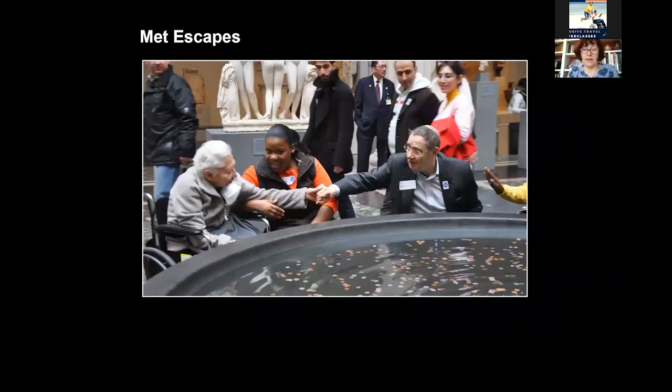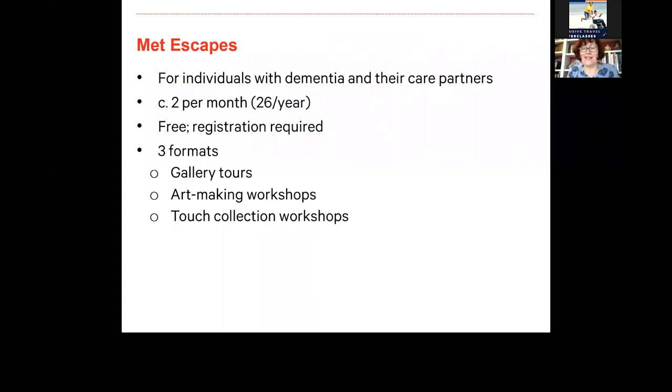So I'll just talk a little bit about Metscapes. Metscapes has been going, let's see, for 12 or 13 years now. It's a program that individuals with their care partners sign up for. We, under normal circumstances, have about 26 programs per year, once every couple of weeks. The program is free, but we ask people to register.